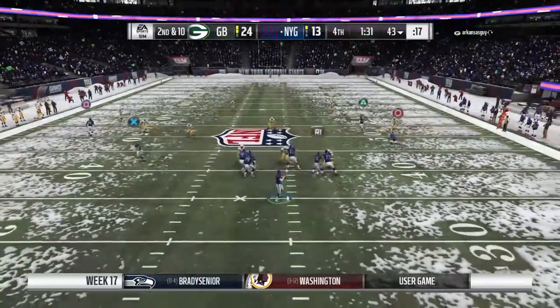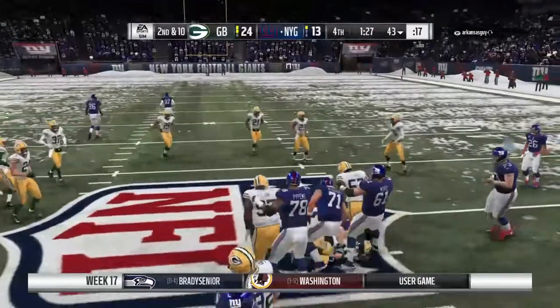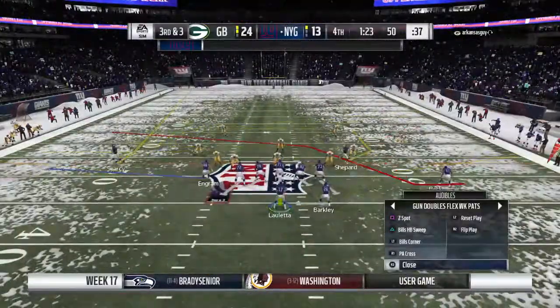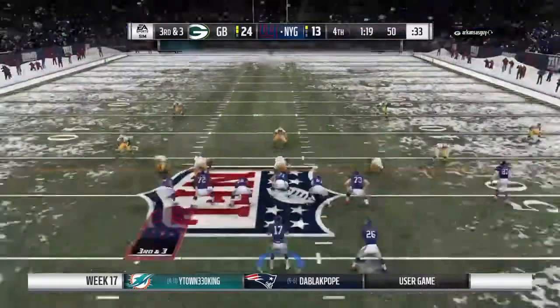Slam. Lauletta again here on 2nd and 10. He finds his target, Beckham, and he'll get it out to midfield. Looks like, yeah, they'll spot it right at midfield at the 50. The reception is good for 7. It's 3rd down.